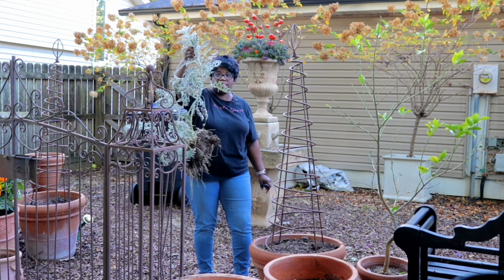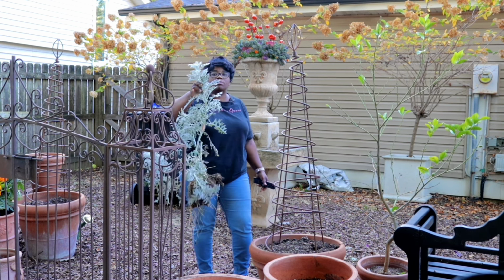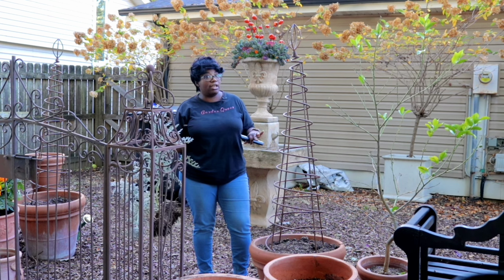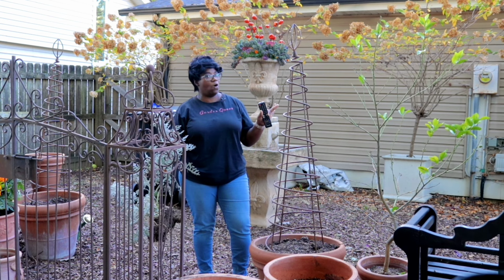But look how long this stem is. Now, had I had this on some netting or some support, I would have had a straight stem to use for a beautiful large flower arrangement. And if you've never seen my floral arrangements before, I love to do floral arrangements to the top.